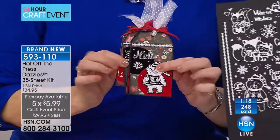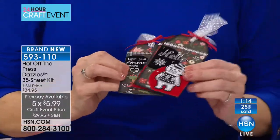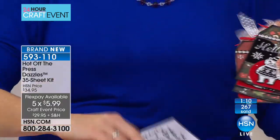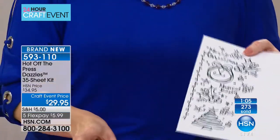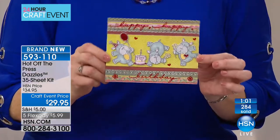I love these. You can make these into tags. So they're small enough that you can use them in small places. You can put them on big items as well. You can use them for scrapbooking. So again, you've got Christmas, you've got winter in some different finishes, but birthday. This is so cute, the little dancing hippos.